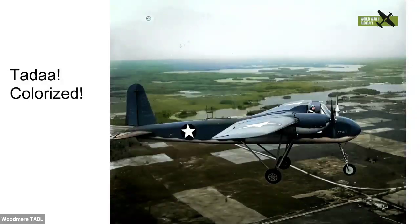Yeah, I found a colorized version of it too, so I thought that was kind of neat. What a neat airplane, though. Just how cool is it that it was flying over where we are sitting right now at one point in time.